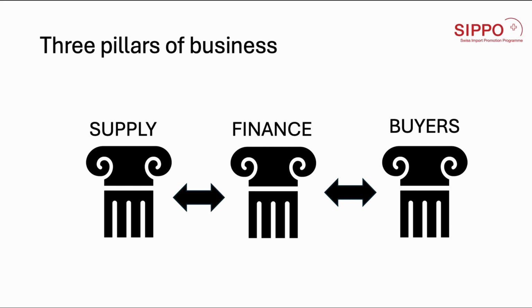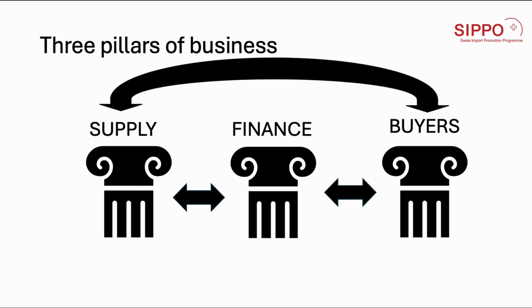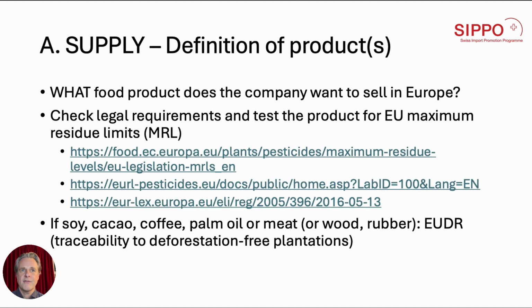products delivered. And buyers, obviously, are connected to suppliers in the sense that the buyers will determine what kind of product it is that they want. And so you'll need to adjust perhaps your supply to buyers' needs. These are the three main pillars. Let's look at them one after another.